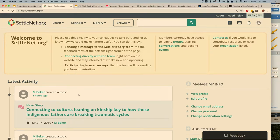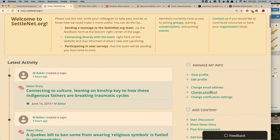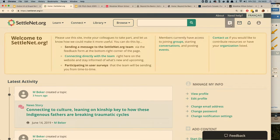Alex? Okay, I have three. I just thought about that. So manage my info is all profile stuff, so you could bury it under the icon in the top right corner. Add content could probably be buried under an expanded plus icon in the top. But the plus by itself isn't strong or clear enough. I would add something like contribute, a call to action.